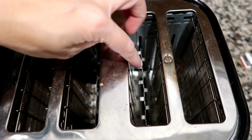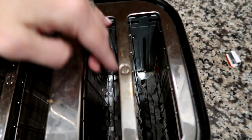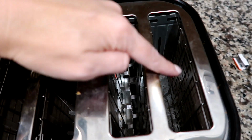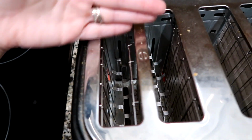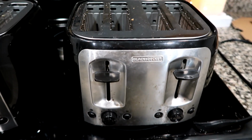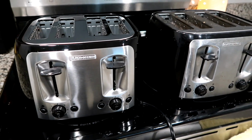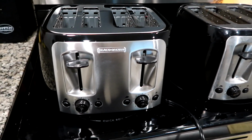Let me see if I can get it to focus. See this bar right here? Well, it's broken and bent down there in the bottom, so you can't even use this side. So we've just been using the two slice for months. Old Faithful looking all nasty. Same toaster, just years later, but same toaster.